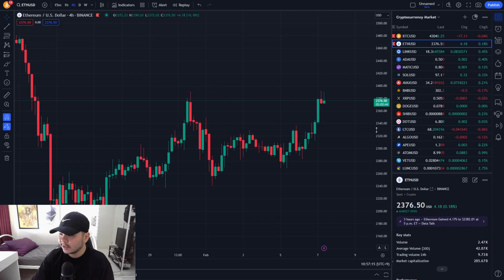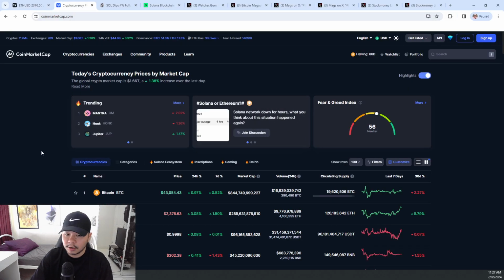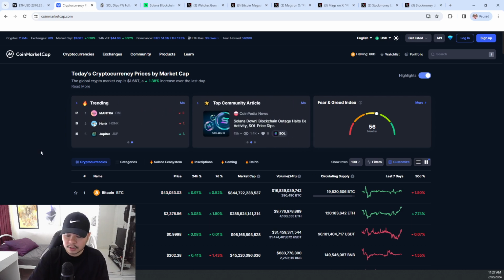Ethereum is actually having a pump today, right? Ethereum is now back at $2,300, looking like it's going to go back up to $2,400. So we will see about that. But the market today is looking a bit better than yesterday, right? Yesterday we didn't really see much movement. The market wasn't really moving or was slightly down.